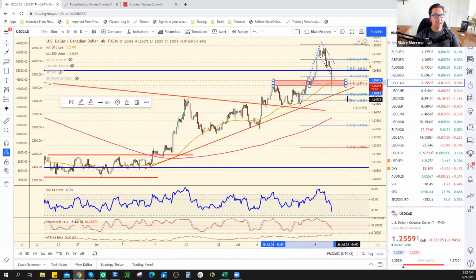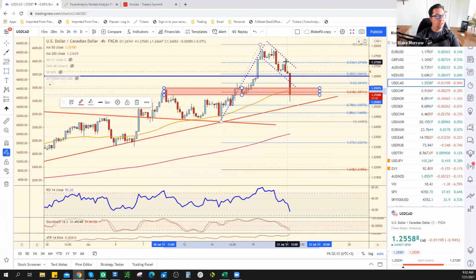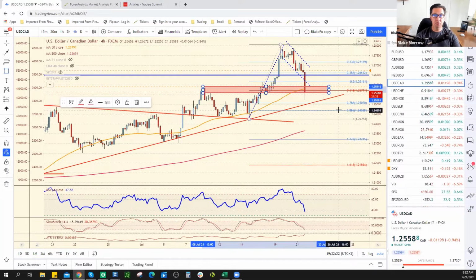You know, the thing is that was a big move in the dollar Canadian, considering the fact that I actually sold it overnight and got a good sale at 127.07, from picking it up yesterday. I thought it'd be in the same fashion in a flag pattern, but man, that thing moved really fast.